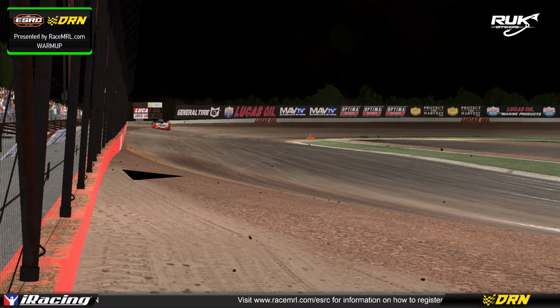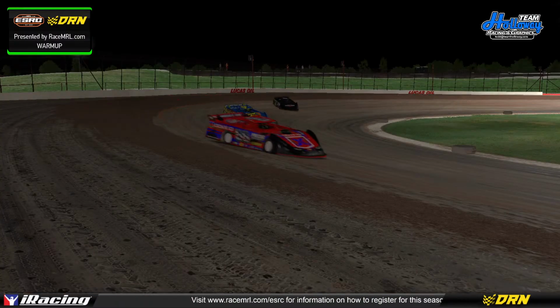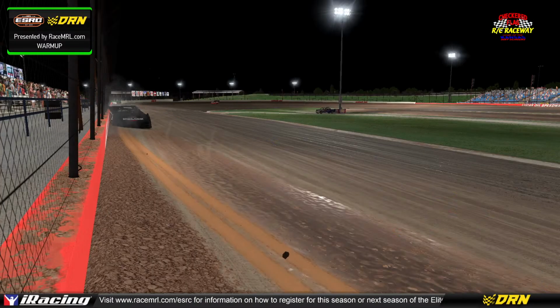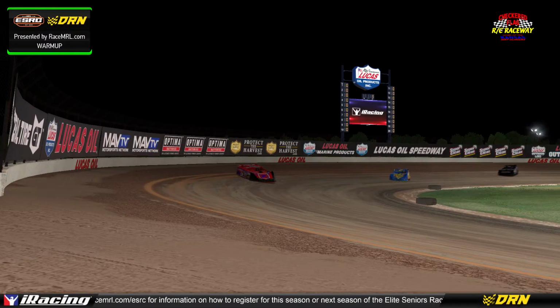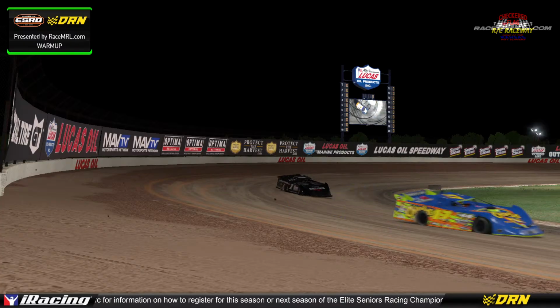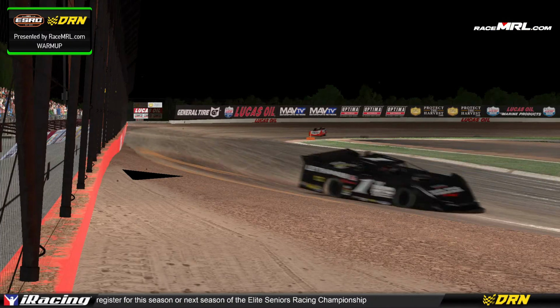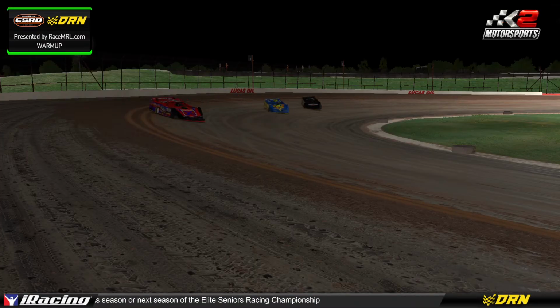But I know this isn't what Chris Farmer wanted to see. He wanted to see this track get beat up, so he'd have that cushion to bang off of. But maybe he'll get it. It's just going to take a little time. But I'm ready to drop the green flag. Come on, guys.